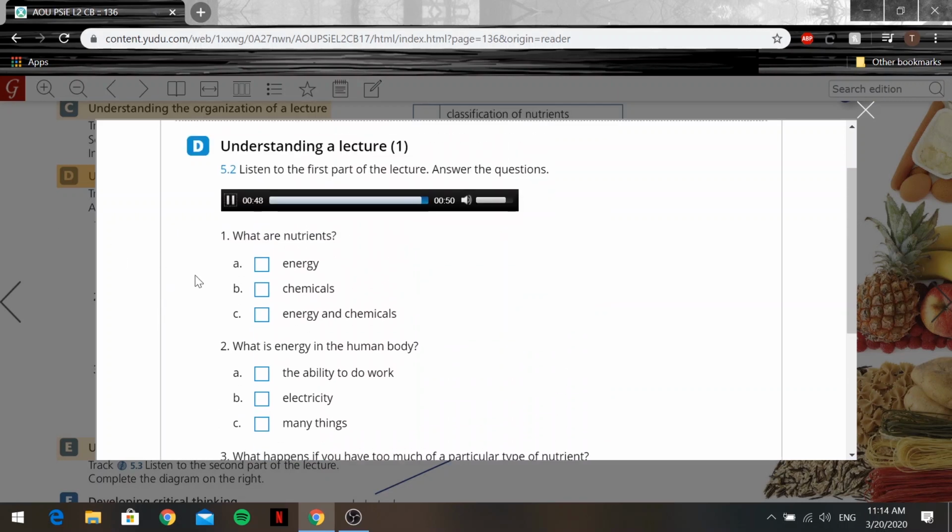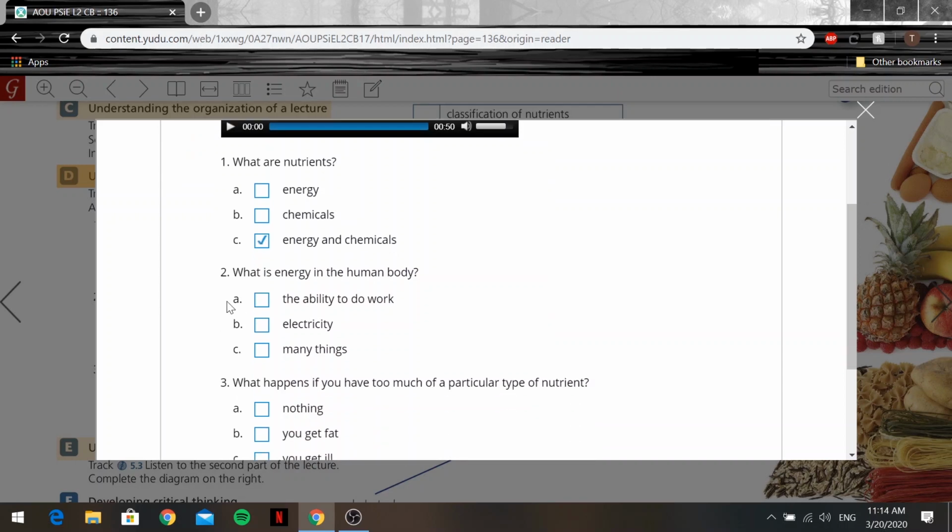Okay, so now let's go to question 1. What are nutrients? So we know that the body needs different nutrients, but what are nutrients made up of? Well, they are basically, like the lecturer said, energy and chemicals. Okay? And for question 2, what is energy in the human body? Energy has a lot of different meanings, right? And we also know that energy cannot be created or destroyed. So we'll say energy in the human body means the ability to do work, whether that's running, your heart pumping blood, your stomach digesting food. This is all considered work for the human body.